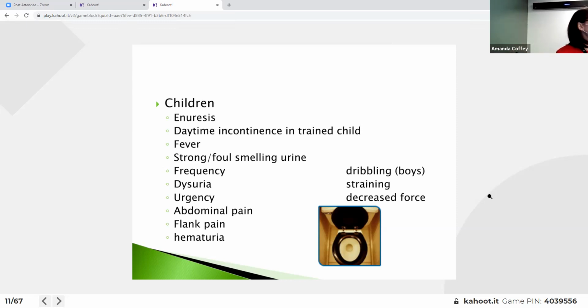Boys may have dribbling, so after they're voiding, maybe they didn't completely void, so they'll dribble after on their pants. Or they have to strain, girls and boys, to void. Or they have a decreased force, like they're not able to fully empty their bladder.